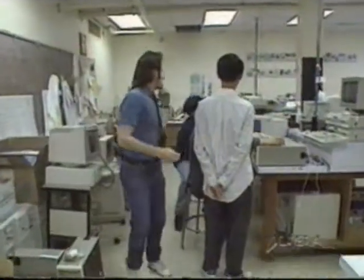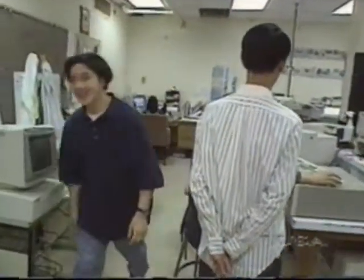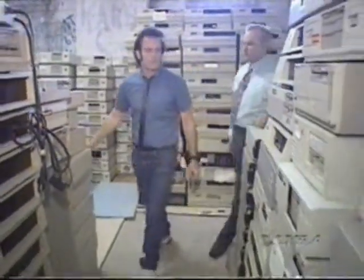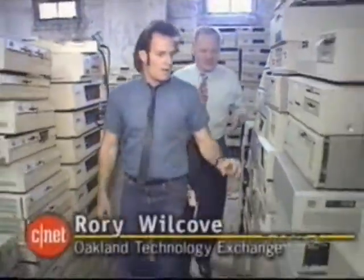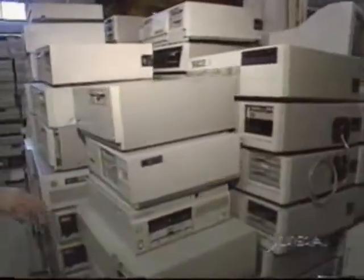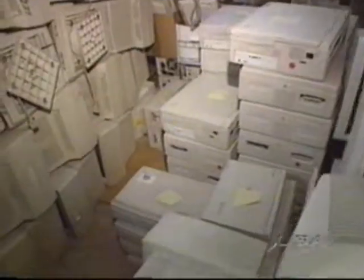Kathy and Joe, there's monitors in the back. Rory Wilcove runs the OTX program. So there must be a lot of companies, businesses that just have lots of computers to give away? Well, they upgrade, so they don't need it anymore. And it's not just companies, it's individuals. I get 2 or 3 calls a day from individuals, and they give us a lot of stuff. Of course, companies would give us maybe a couple of hundred of them at a time.